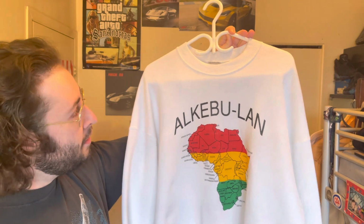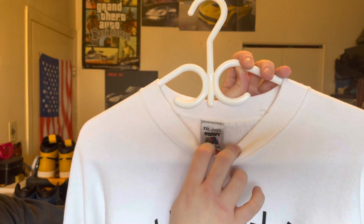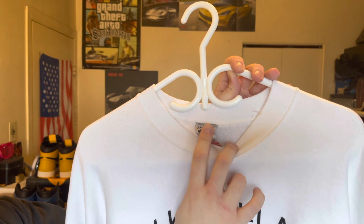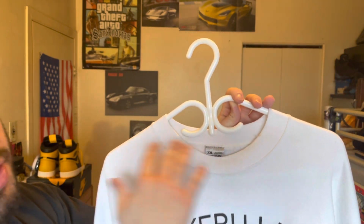It's practically brand new. This thing has never been worn at all. It's on a Fruit of the Loom heavy tag. It's a double XL, but it fits more like a fitted XL, I would say. I really don't like how Fruit of the Loom fits, and I especially don't like the 50-50 blends, but for some reason this one's very comfortable.